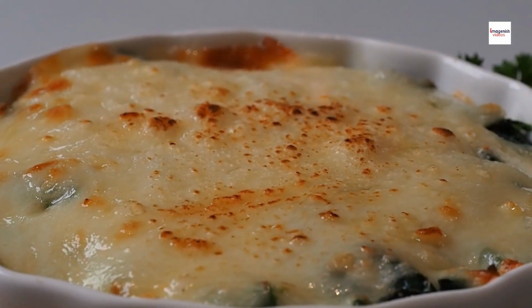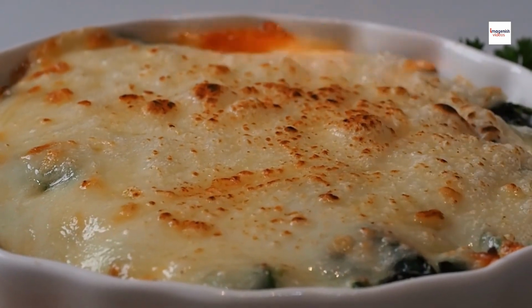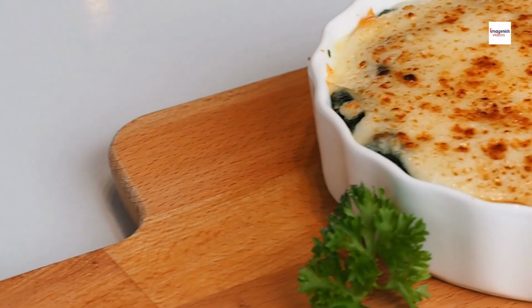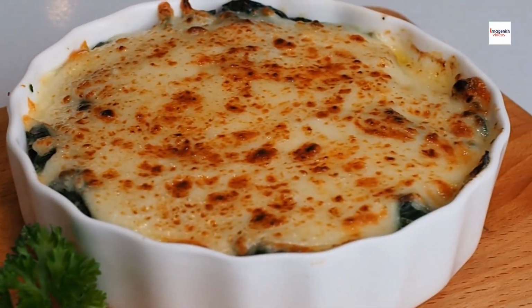Chefs around the world are experimenting with gourmet fillings in borek, like adding truffle oil, exotic mushrooms, or even smoked salmon to the traditional spinach mix.